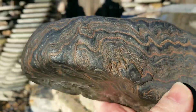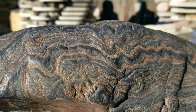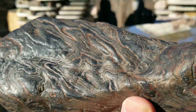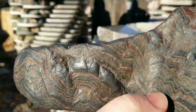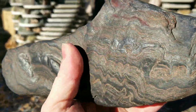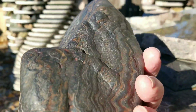That's not a geologic term, I'm just using it as a comparison. But that's where most of the folds go in one direction. So if you look at the rock from one direction, it has straight lines, and if you look at it across the grain, as it were, then you see the folds. But this one is folded from every which direction. A fascinating piece capturing a lot of history.